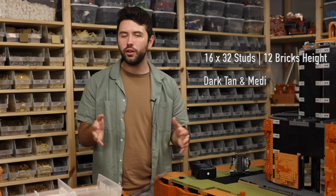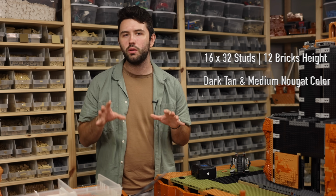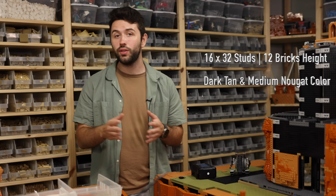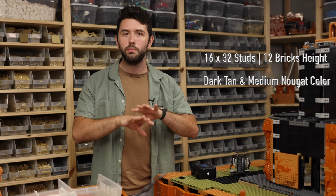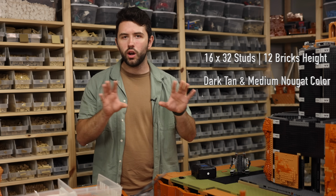The next constraint is while you can use any colors, ideally dark tan and medium nougat should be the majority of the design. I believe there's also some dark blue in the design as well. That's fine. You can literally use any colors you want, both on the inside or outside, but it should be majority dark tan, majority medium nougat, one or the other.